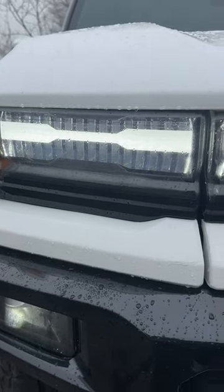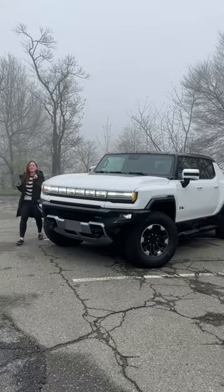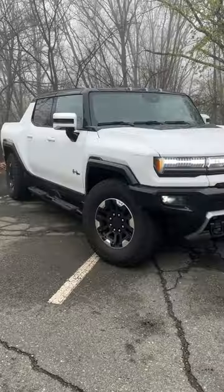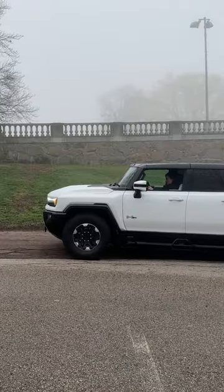H is for Hummer. Hummer EV, that is. This is the Hummer EV Pickup Edition 1. It's bringing Y2K style with a 2020 twist because this is fully electric.